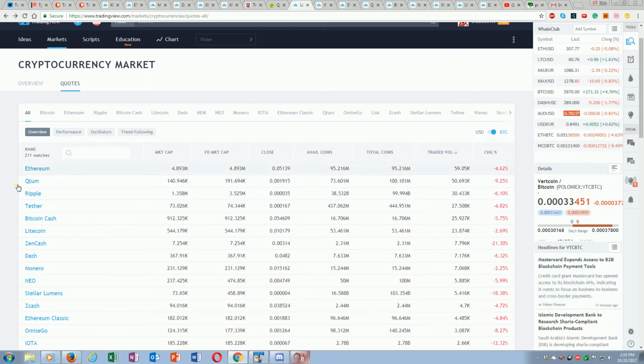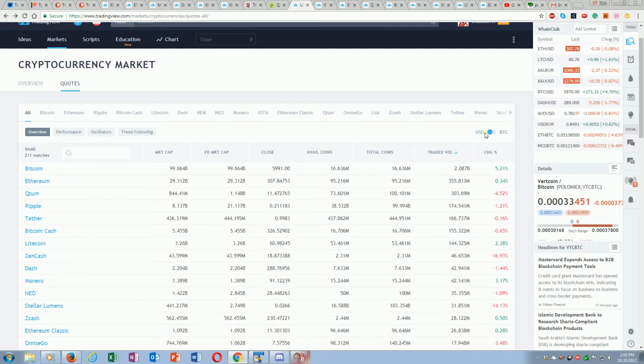So one that I see here is QTUM, which is a coin that I've looked at before. I want to see, it's doing pretty well against Bitcoin. How's it doing against the dollar? And I see here it's 2 and 3, both of these on the day. So that's a lot of volume.